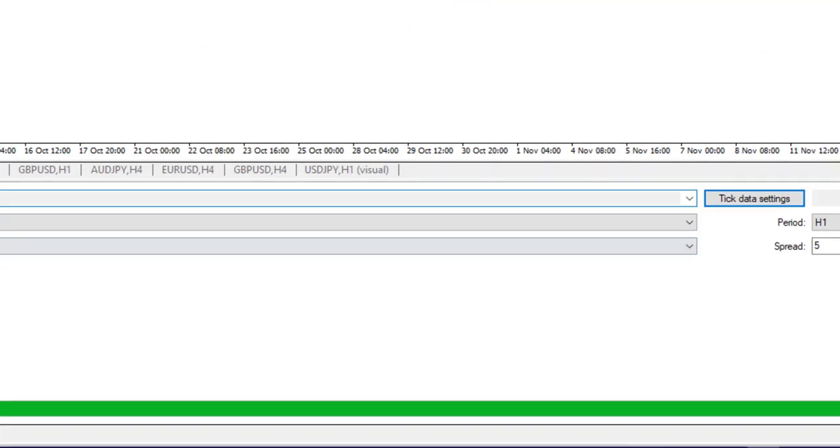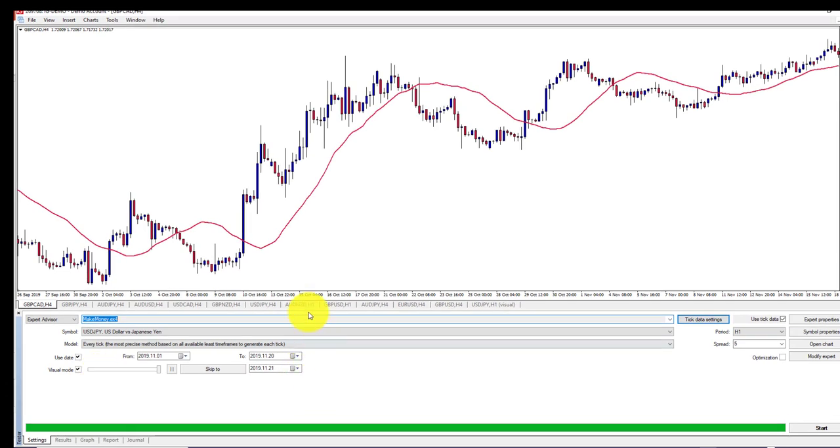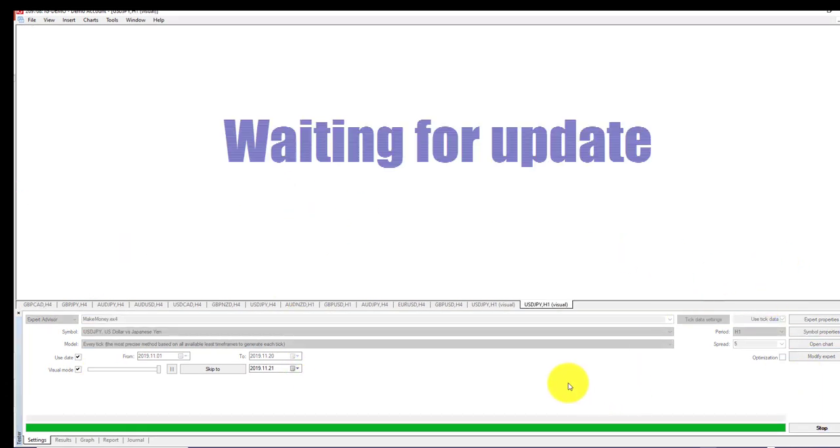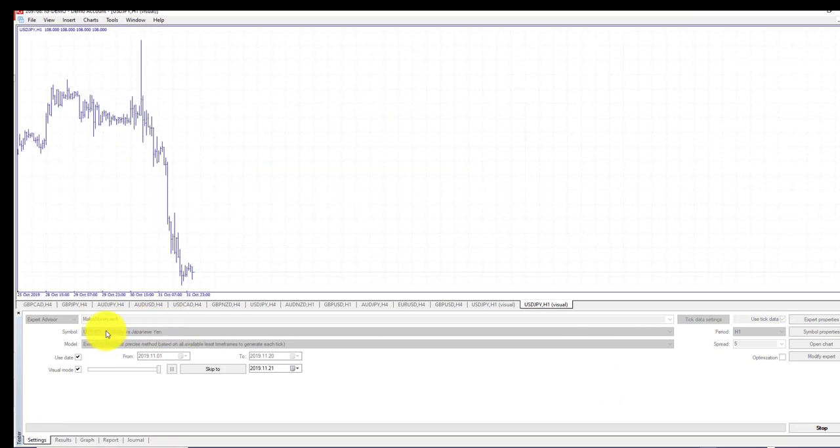And then the trick here is you use visual mode. Visual mode will show you the EA trading. That is the trick. So you click on visual mode and you then say, all right, start. I want to see how this EA trades. So now I've got the make money on there. It's trading the pound yen, and here it goes.